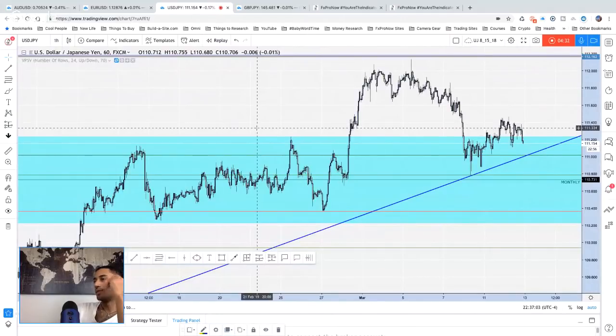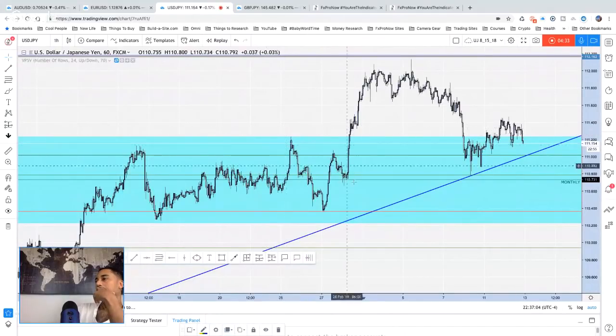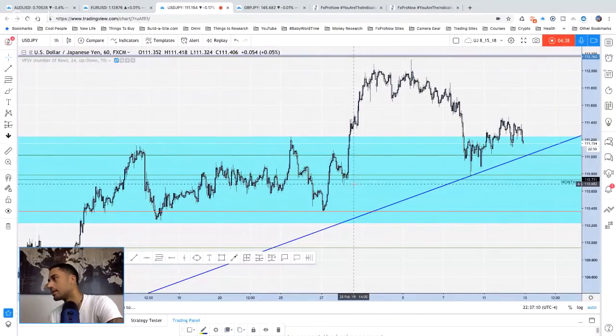I'm just gonna keep this on 1.7. It's literally right above that monthly. It just cleared the monthly and it's probably just looking to go back at that point and then continue. All right, so this was 113.6.